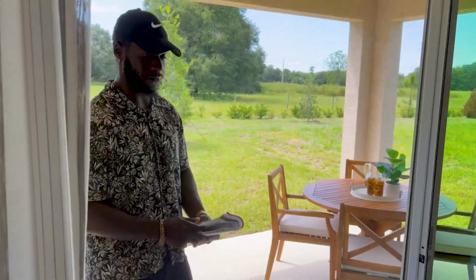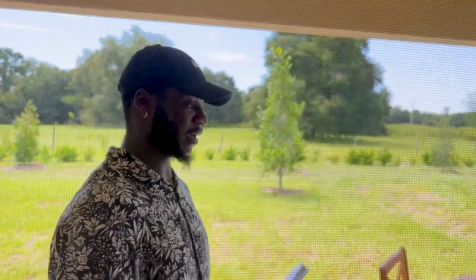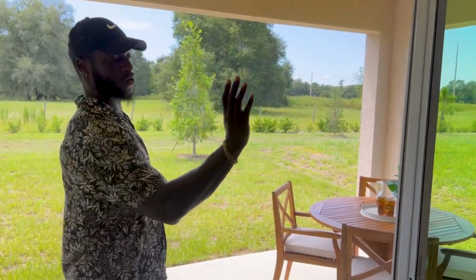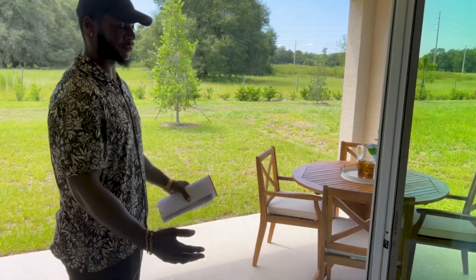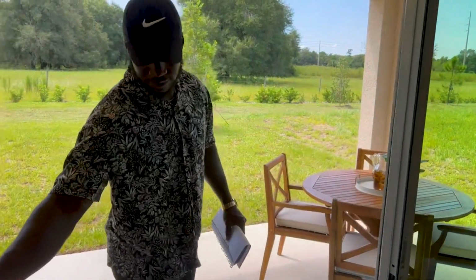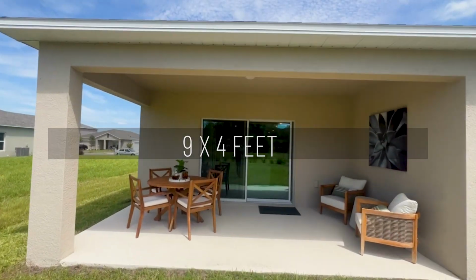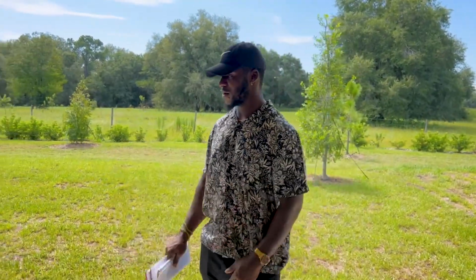So like in Florida, there are a lot of mosquitoes. So if you don't want to deal with the mosquitoes, you can have the sliding door open with the screen door, and still have air coming in and not have to deal with bugs. All right, and then the cover, like I said, it's optional. It is 9x4, so it is a lot of space to have entertainment.